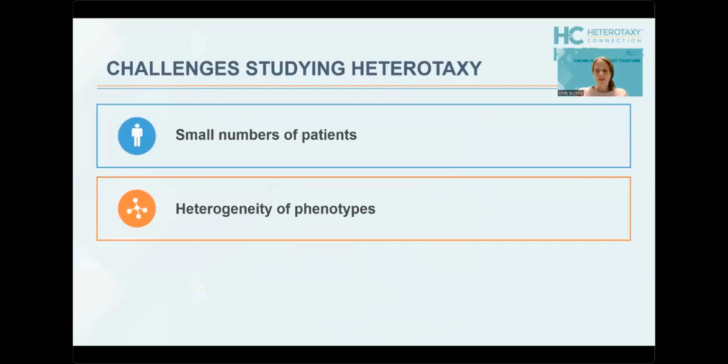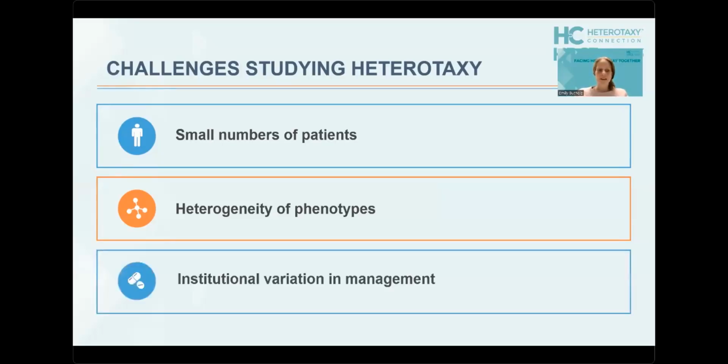Second, there is considerable heterogeneity in phenotypes and management strategies. So the complex anatomy and physiology of heterotaxy, coupled with small numbers, limits our ability to pick up on differences in outcomes across clinical traits. And then finally, there is considerable institutional variation in both surgical and clinical management, such that the findings at one center may not be generalizable to others. And these challenges all point to the limited utility of single center studies in really understanding both the presentation and the outcomes of this patient population.